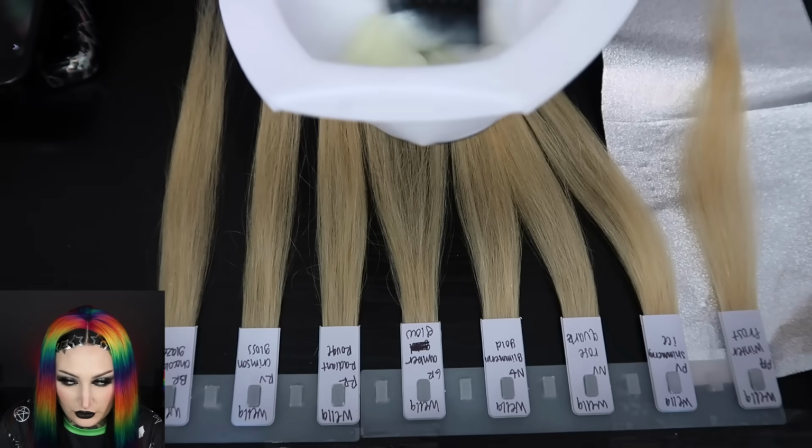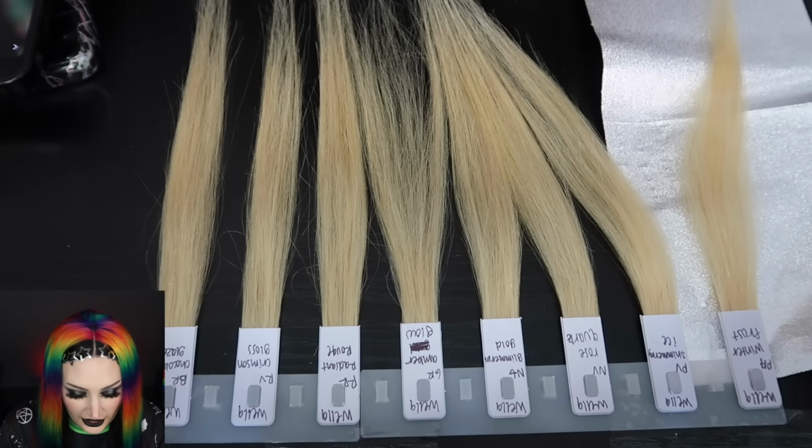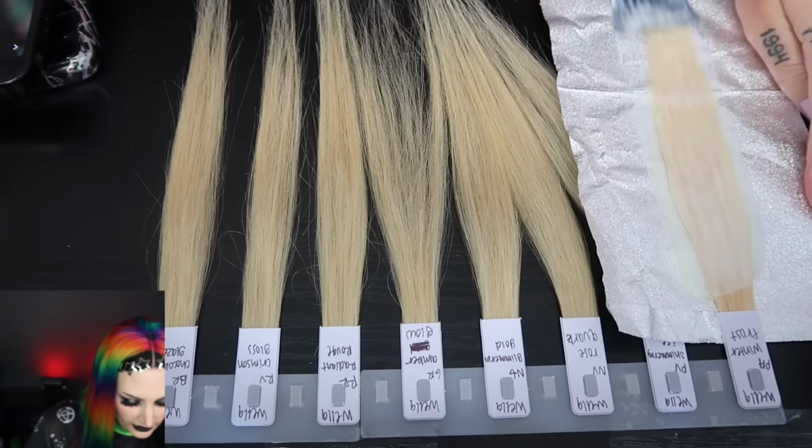The developer smells really, really good. I was impressed. The developer has like a really nice fragrance to it. Yeah, the color smells really good. Kind of smells florally, maybe a little bit of grapefruit in there. Smells good, I really like it. All right, going in with that first color.